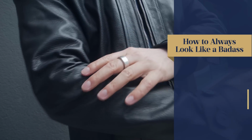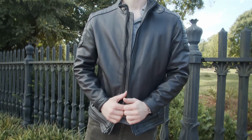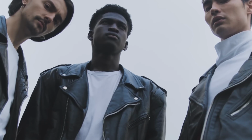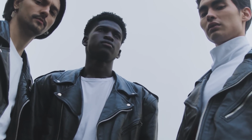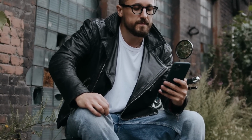All that being said, if you want to skip the foo-foo juice, wear the real thing. We're talking about leather jackets. No other garment in a man's wardrobe is going to scream badass like a well-fitted leather jacket. And a lot of this has to do with people's perception of leather. Again and again, when they've shown women what materials are the most masculine, leather again and again tops the list.